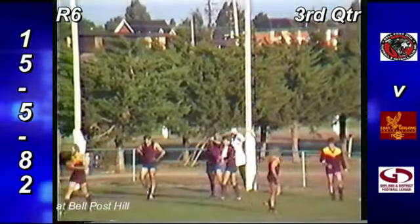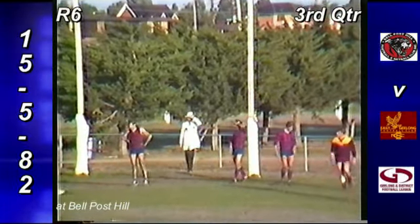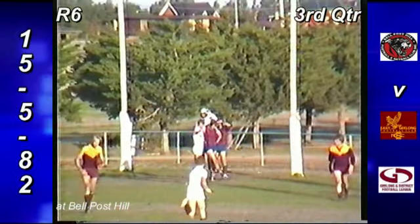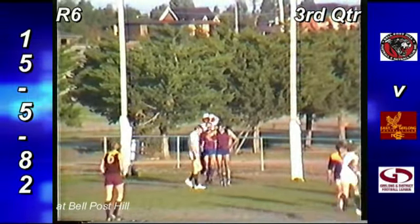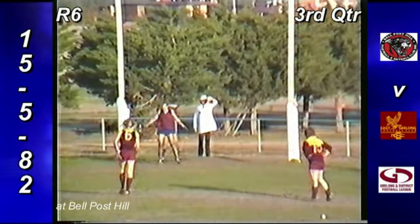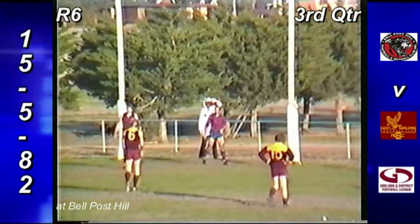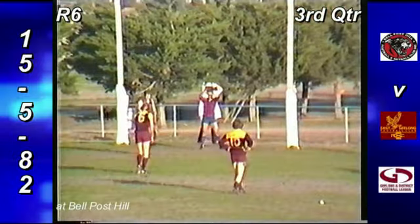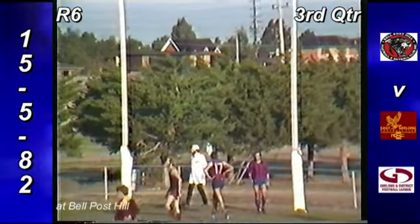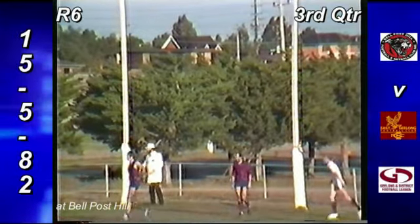Backed his judgment well. And Sluggett dead in front of goals. More or less, say he's right in the middle of the goal square. And umpire Scott putting the Belpost Hill man on his mark. Sluggett lines up for his fourth goal. And Belpost and Eastern Suburbs 13th. So he comes in. Makes no mistake. It takes his fourth goal.